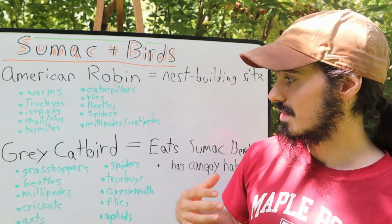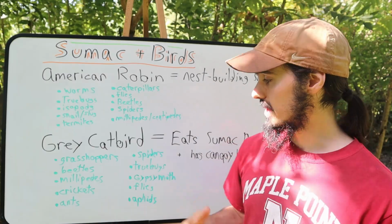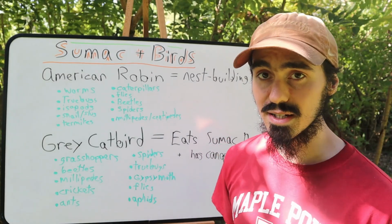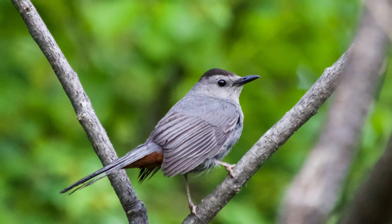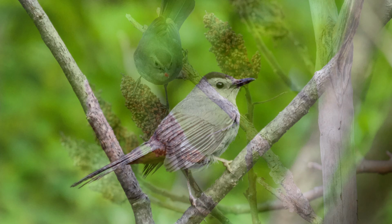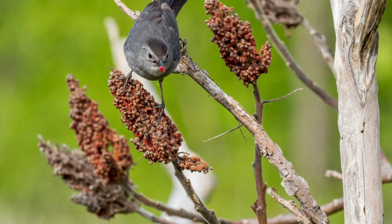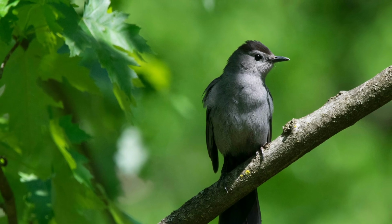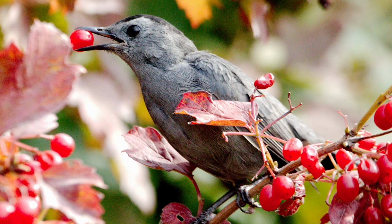Next up, we have the gray catbird, another native species. And again, this is a bird species that will find a sense of safety and sanctuary in this canopy of the sumac trees. But I've also noticed that this bird is really keen on going after the sumac berries, right? And it will pick apart those berry clusters like crazy. It seems to go after these berry clusters a lot more voraciously than a lot of other birds.